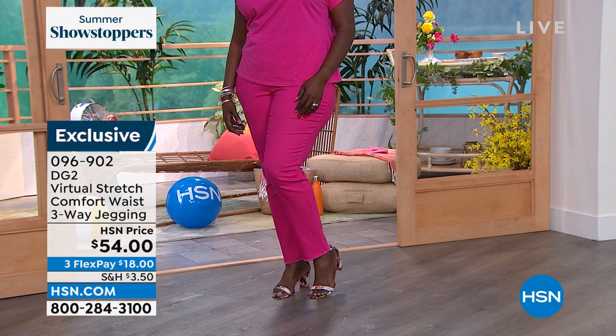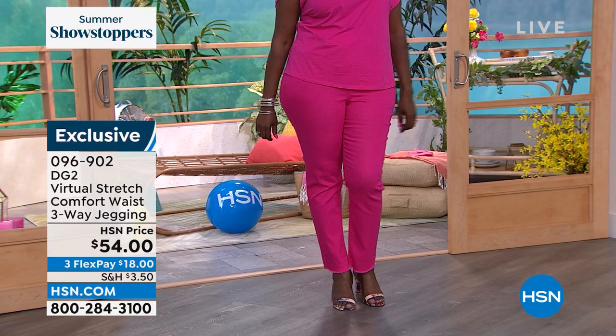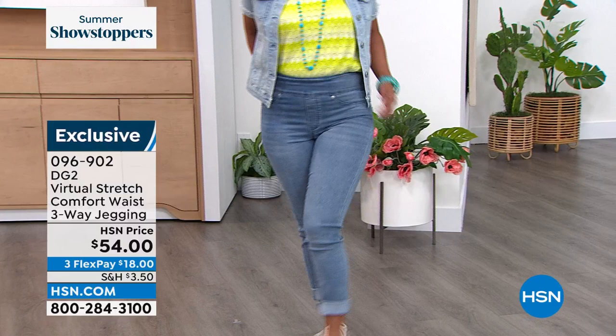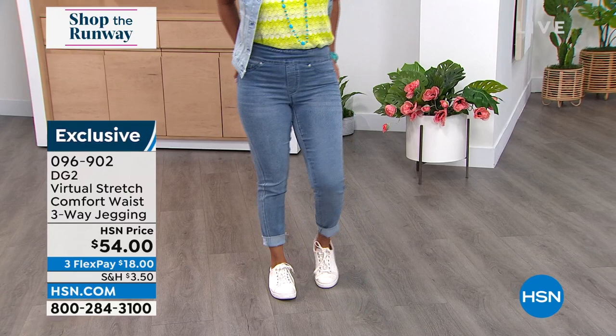But if she wanted to be more chill and casual, she just cuffs them a couple times, changes the shoe game, and you're good to go. Look at how gorgeous Dana looks. She left hers without a cuff. And then we have Val, who cuffed hers just a little bit more than I cuffed mine. So really, there are three ways to wear this. Val wears a size 4, so she has on the small.